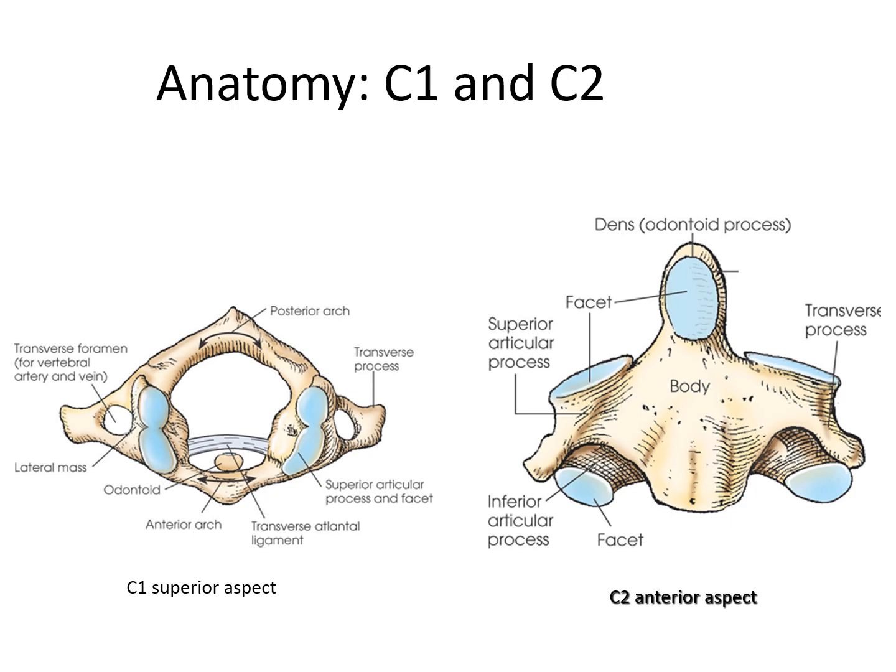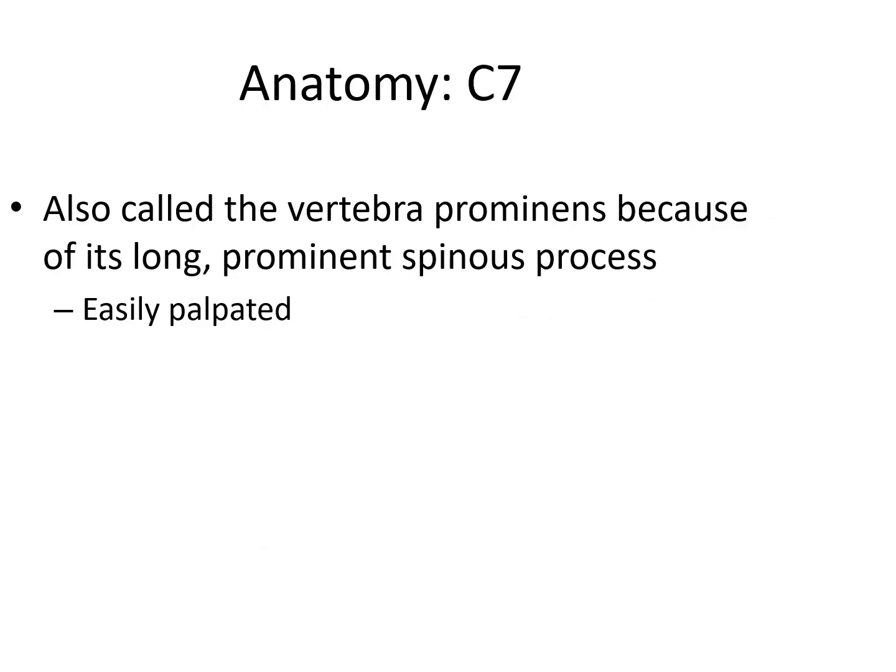So I mentioned previously C1 does not have a vertebral body. It's got two arches, anterior, posterior. It has lateral masses instead of true pedicles. It has a transverse process and a transverse foramen. Okay, and those are basically the piece parts of C1. It's kind of unique. It doesn't do what the other cervical vertebrae are doing. C2 is also unique in that it has a dens or an odontoid process. The rest of C2 basically looks the same as C3 through C7, which I think we're going to get to here in just a second.